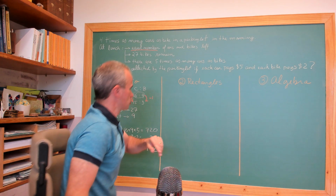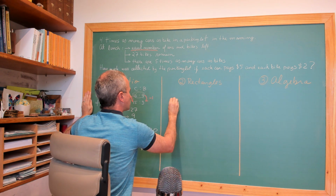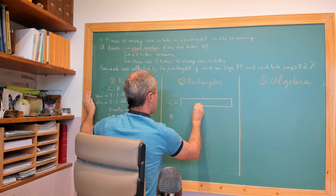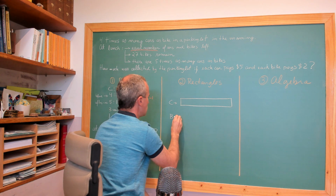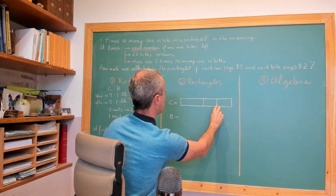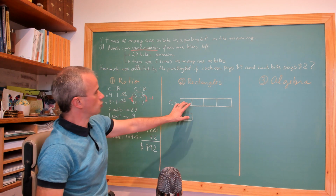$792. Rectangles. Rectangles are basically the core of this problem that I want to show you. We're going to draw a rectangle for cars and another rectangle for bikes. The length of this rectangle represents the units, everything. So everything about cars is here. Initially I have 4 to 1, so I divide this by 4 because I want 4 units in here. So I have 1 unit of bike. Agree? Ratio 4 to 1.